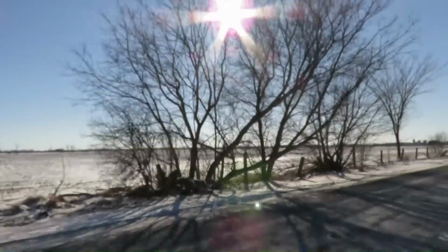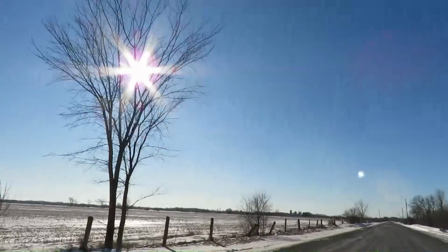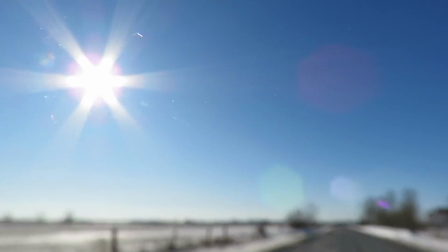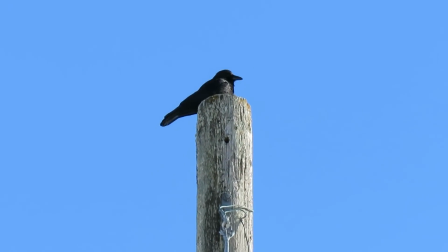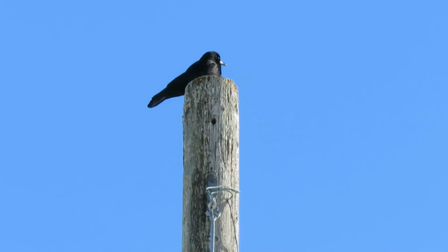I'll also scan the treetops and the tops of the telephone poles along the side of this road as well. Ravens and crows also like to sit on top of poles. This isn't the guy I'm looking for. That's it. I see one. All right, let's pull over. Right up on the pole.